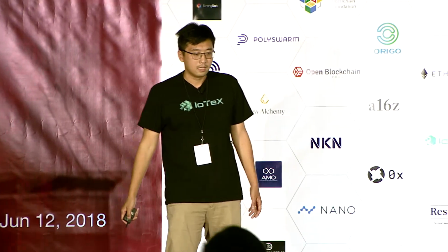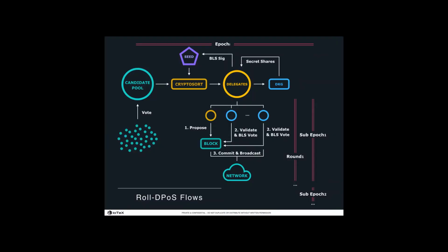Yeah, so I can give you some examples about how this flow works. Basically, you have some token holders who vote for somebody, so we form a candidate pool. In each epoch, a very small group of delegates, let's say 21, will be selected out of this candidate pool to form this group of delegates, right?